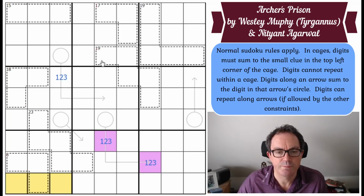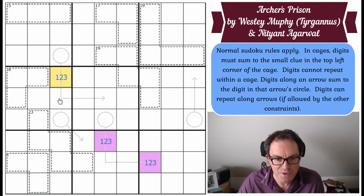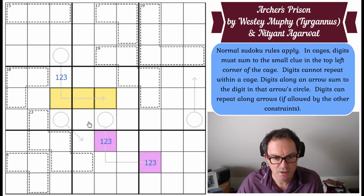Oh, right, no, we can keep going with the arrows. So, another good question is whether or not there is a 1 in those 3 squares. Now, if there isn't, these 3 squares would have a minimum value of 2 plus 3 plus 4, which is 9. 9 plus whatever we put in this square breaks this total again. So there's definitely a 1.